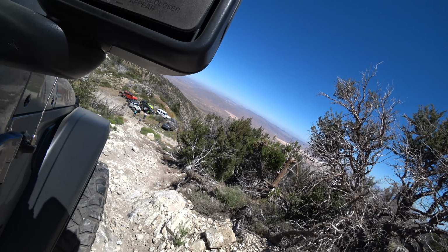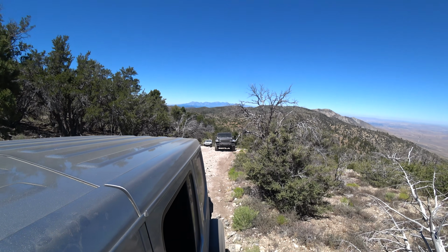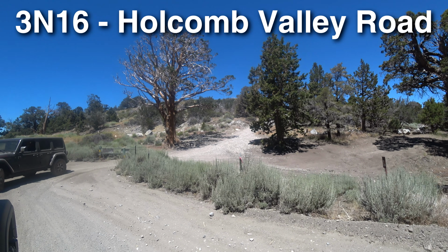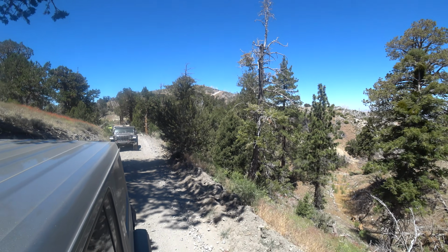Well, after safely doing the hard line, we're going to keep going. From here, we're going to head down 3N16 and head over to the squeeze. Plan is to do lunch on the squeeze trail, and hopefully, if we're lucky, at the squeeze. Now we're moving. Here we go.